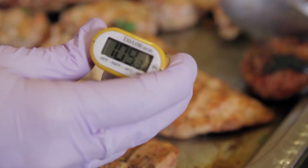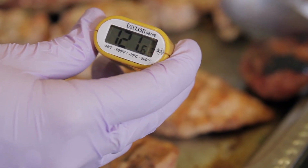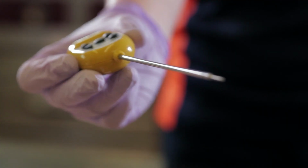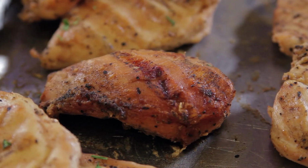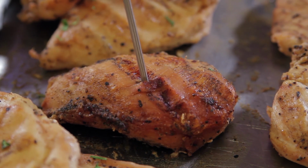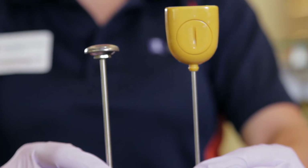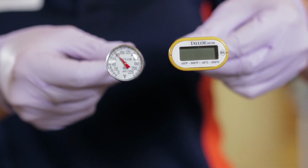Thermistor-style food thermometers use a resistor to measure temperature. It takes roughly 10 seconds to register the temperature on the digital display. Since the resistor is in the tip, thermistors can measure temperatures in thin foods as well as thick foods. Because the center of a food is usually cooler than the outer surface, place the tip in the center of the thickest part of the food. These will typically look like a stem thermometer with a digital display.